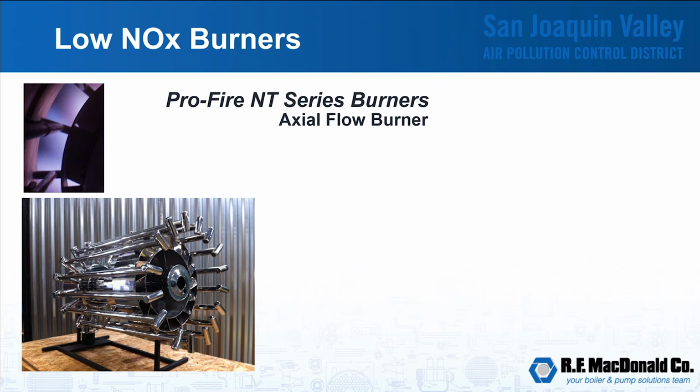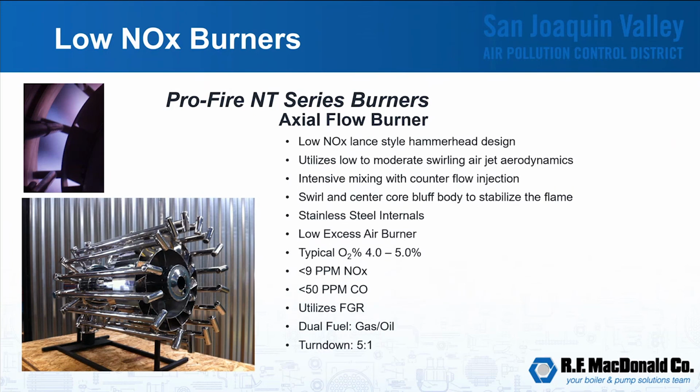Our ProFire NT series burner is our time-proven design that we've been using for 9 ppm applications. It's a low NOx lance style hammerhead design that utilizes swirling air jet aerodynamics to get mixing so that we can achieve those levels. It's considered a low excess air burner and operates around 4 to 5% O2 to achieve the 9 ppm NOx and 50 ppm CO. This unit would utilize FGR, and what makes this an ideal burner for many is that it can burn both gas and oil. The turn down on this unit would be 5 to 1.